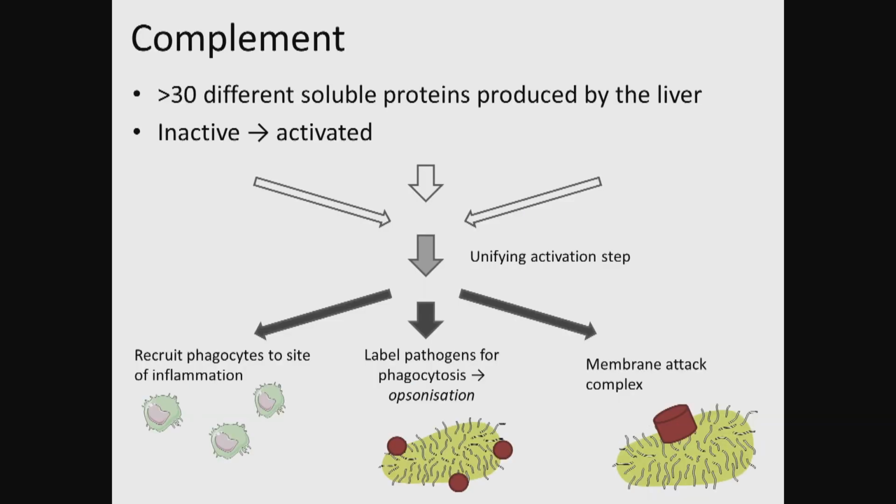The complement system is difficult, and I think many medical students have suffered trying to understand the complement system. Basically, it's a number of proteins which are all soluble, and they're all produced by the liver, and they exist in two forms, either inactive or active. And there are a number of different ways in which this pathway can become activated, and I'm not going to go into that in any detail, but there is a very common unifying step within that.